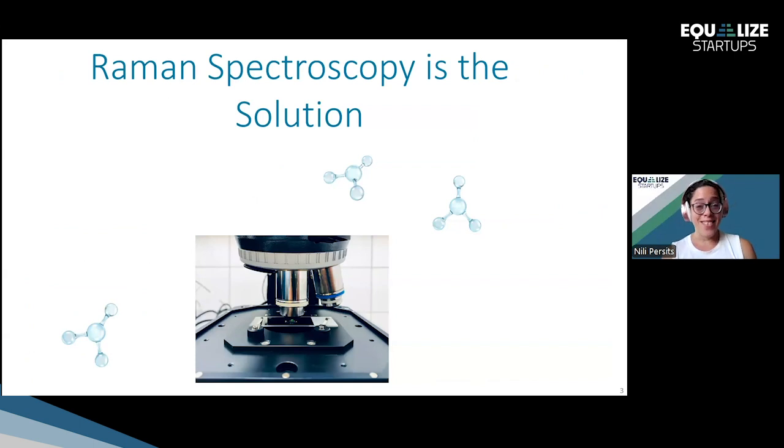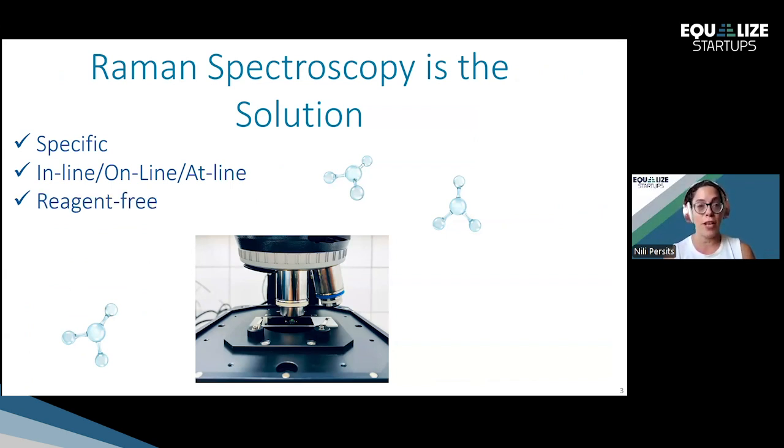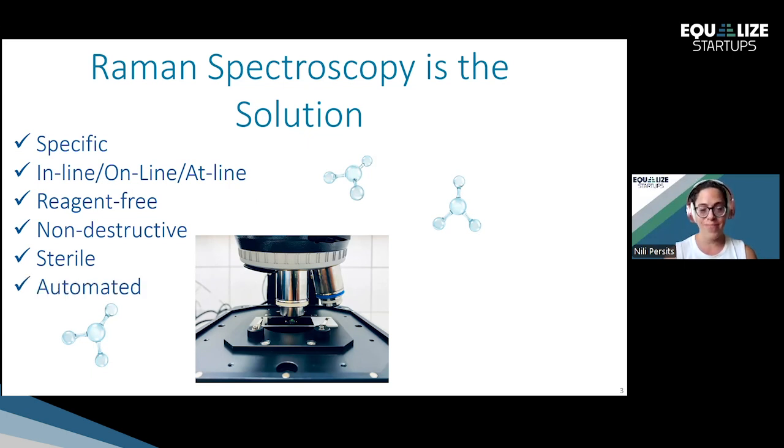So surprisingly, the answer is we're doing this with a very old technology called Raman spectroscopy. And Raman is an established molecular sensing method that's been around for decades and is actually already implemented in the pharma industry. And Raman is great because it's very specific. You can integrate sensors inline, online, or at line. It's completely reagent-free, non-destructive, sterile, and automated.